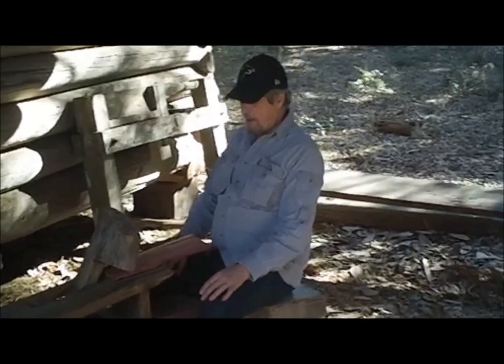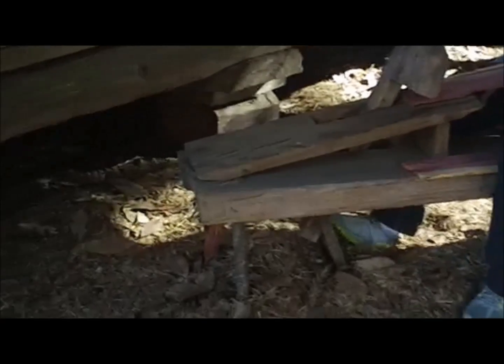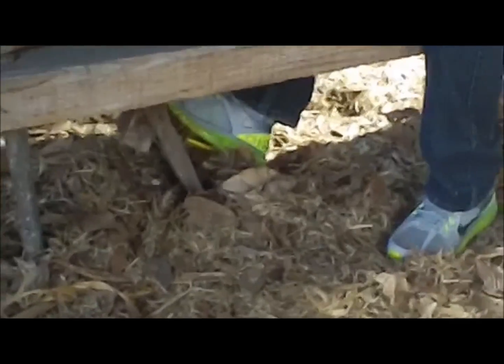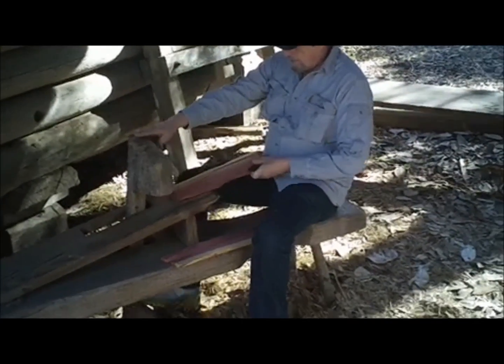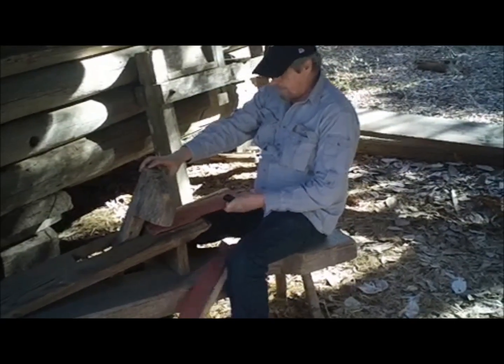Well, this is the item. It looks kind of odd, but it's basically a brake. I put my foot on this press where I can hold this piece of cypress that I split off of a log with a froe, and now I've got it on here where I can break it. So this thing, I can hold it down as a vise.